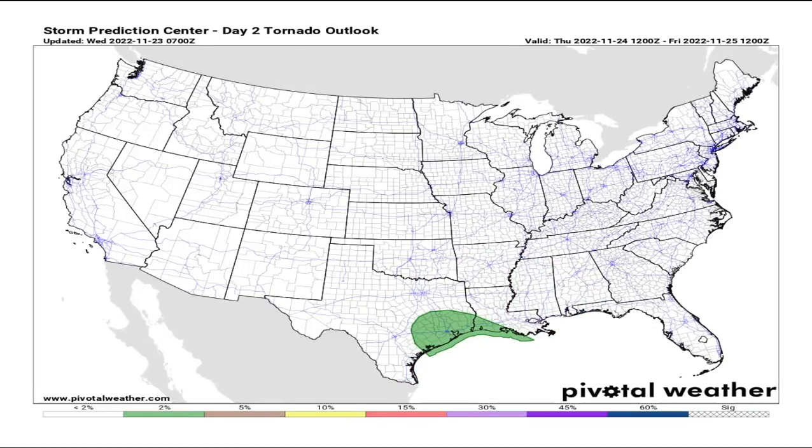Looking here at the tornado risk, again, we have a 2% chance of tornado, so I do think there's a potential for a brief spin-up tornado here somewhere across southeast Texas, around the Houston area, Corpus Christi, and then getting up there toward portions of southwestern Louisiana on your Thursday.